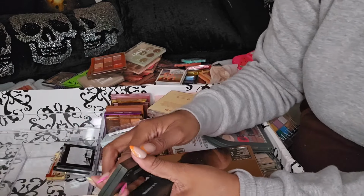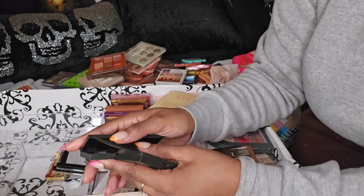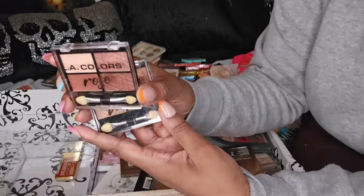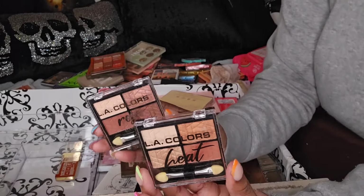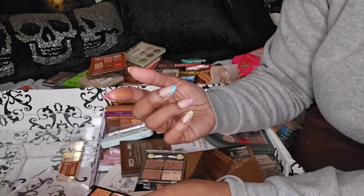I do like it. And then I'm going to keep this one from Morphe as well. So those are cute. The LA Colors little palettes. Oh, the light is just pissing me off. I'm sorry. LA Colors little palettes from Dollar Tree. Let's swatch.